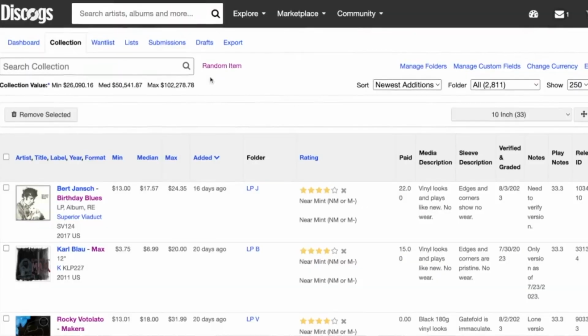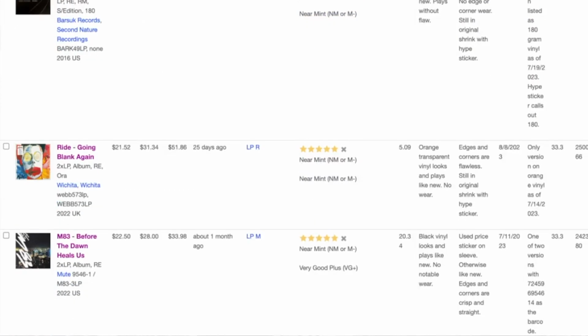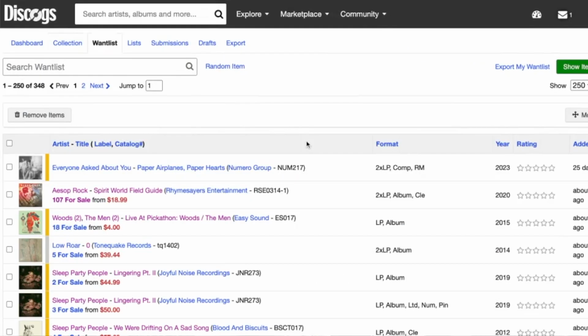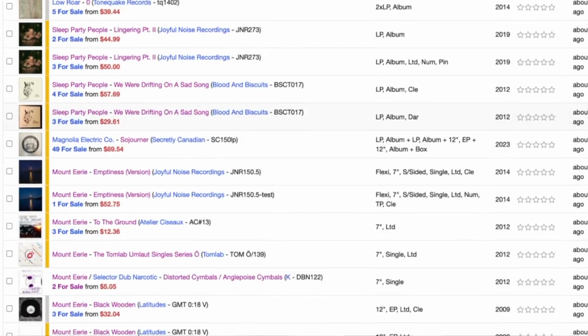In addition to having a vast community of users who are constantly adding in new releases and variations of existing releases, it allows you to add items that you own into your own personal collection. And you can create a want list of items you'd like to get someday. Do both of these things. Now, I mentioned variations just now. That brings me to my second tip.